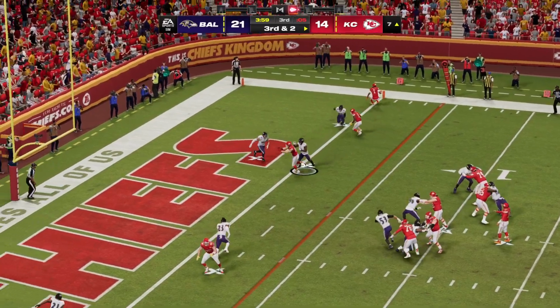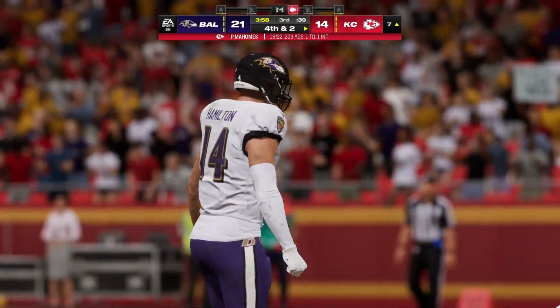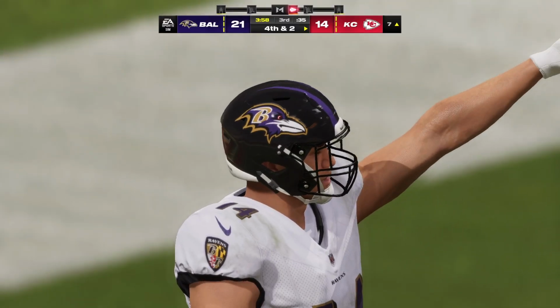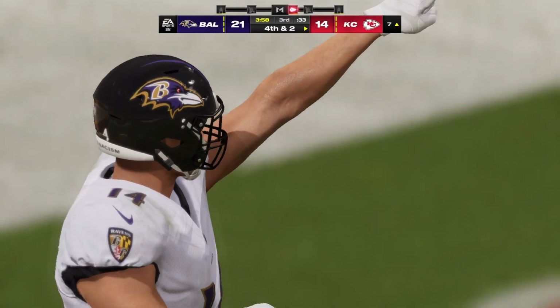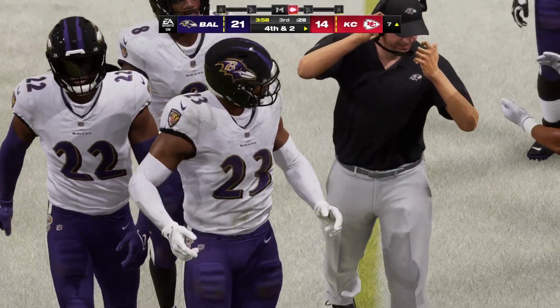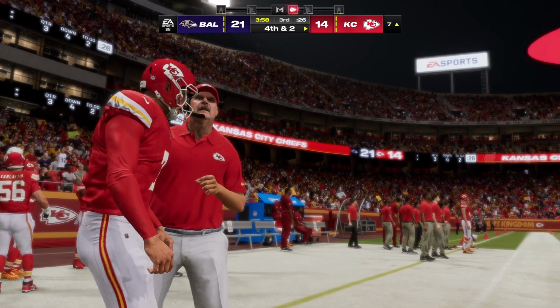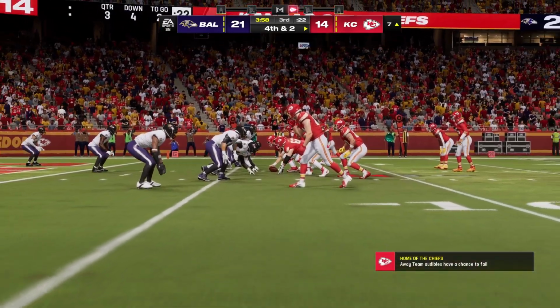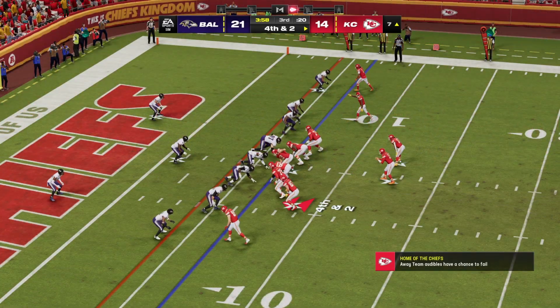Mahomes looking to throw on 3rd and 2. And that's going to be incomplete. The coverage too good there. The contact popped the ball free, and it's 4th down. That's a pretty play there. Got in at the last second, helped force the ball free, and kept them out of the end zone. Andy Reid, some say always unpredictable, and here he says we're going for it on 4th down.